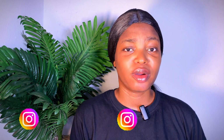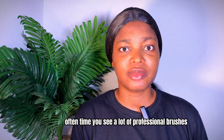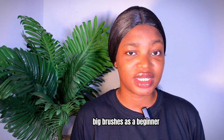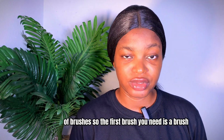So firstly, let's talk about brushes, because these are the most essential tools you need for your makeup application as a beginner. Oftentimes you see a lot of professional brushes and you're always worried that, do I really need to get all of these big brushes as a beginner? So I'm going to be showing you essential brushes you need as a beginner. You don't really need all of the professional set of brushes.